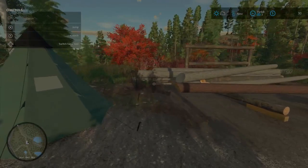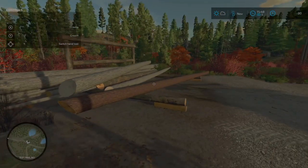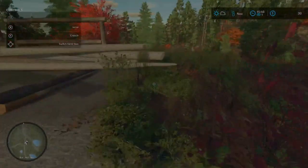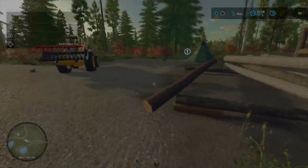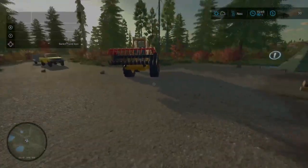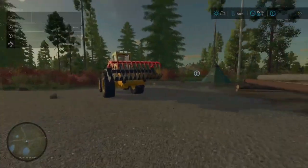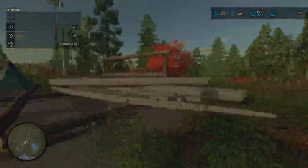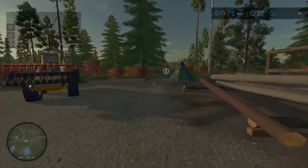Guys, so this is the end of this part of the stream. Looks like we're going to have about four to five in-game hours left for this episode next time I come around. We did get a lot of logs brought over to the logging platform. So next episode, we're going to have to get these cut smaller, loaded onto our trailer, and taken to the shop to sell. We are down to $30. We are getting pretty tight. Before long, we're going to have to sell our tent, and we won't have nowhere to live.